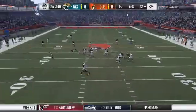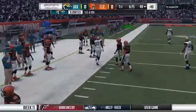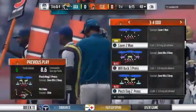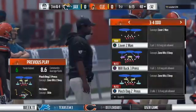Now Bortles. Man open left side. It's Williams. And he's able to get this one out closer to midfield across the 45. 6 yards on the pickup, and it'll be third down.